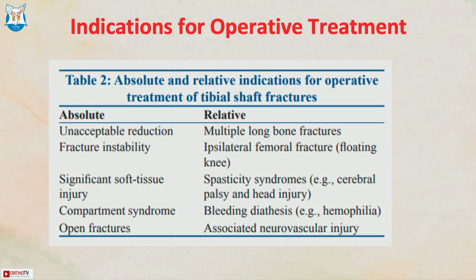So what are the indications for primary operative treatment? Well, you have some indications, like if you are not able to achieve the reduction by doing closed reduction maneuvers, or if the fracture is very unstable, or if there is significant soft tissue injury, open fractures, where you will resort to a primary operative treatment. And there are certain relative indications if the patient has multiple fractures or ipsilateral femoral fracture, like a floating knee, or some types of patients who are very spastic, where maintenance in cast again is difficult.